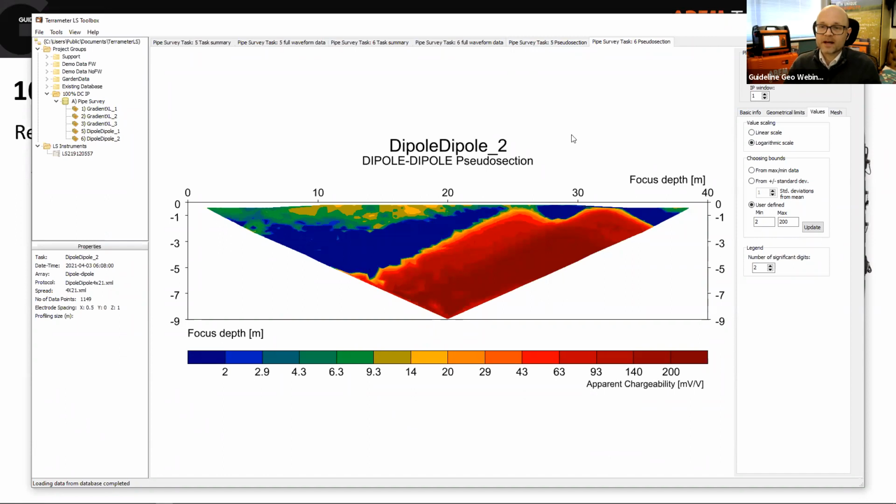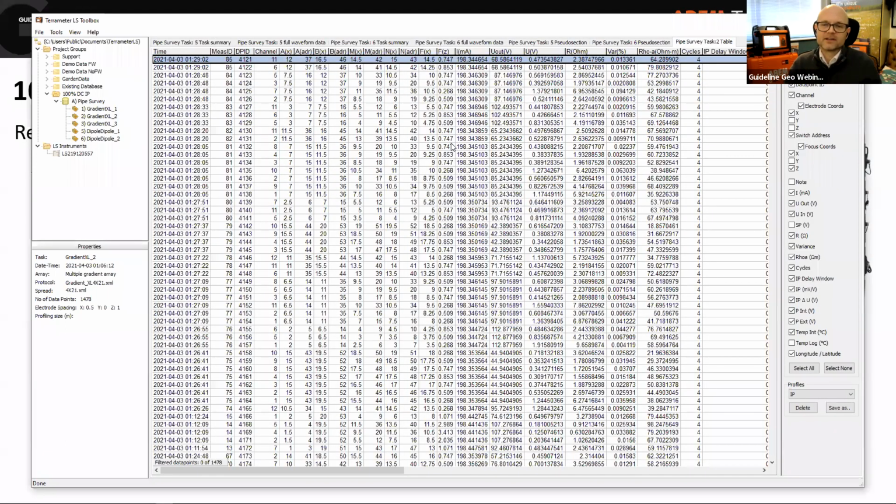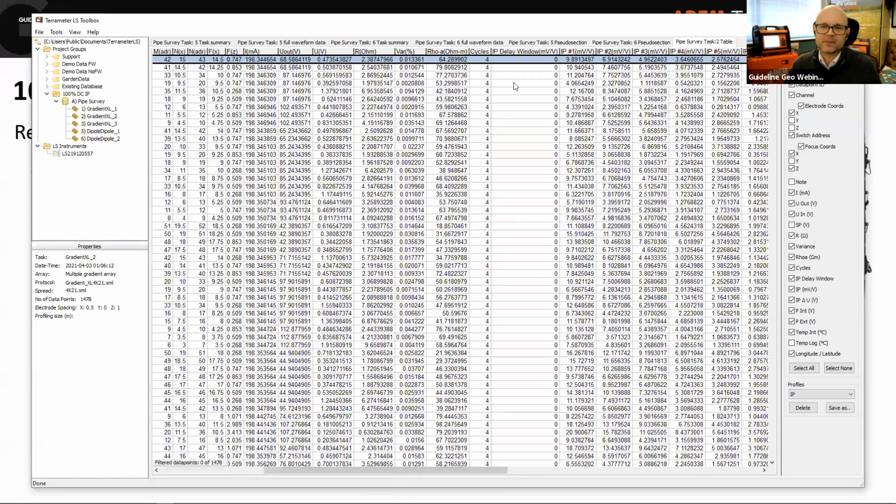I did a few bits of stats on this as well, because I can. If I open the table of values, these are the average values. This is everything the instrument has recorded. And in here, it will tell me how many cycles the instrument has done.